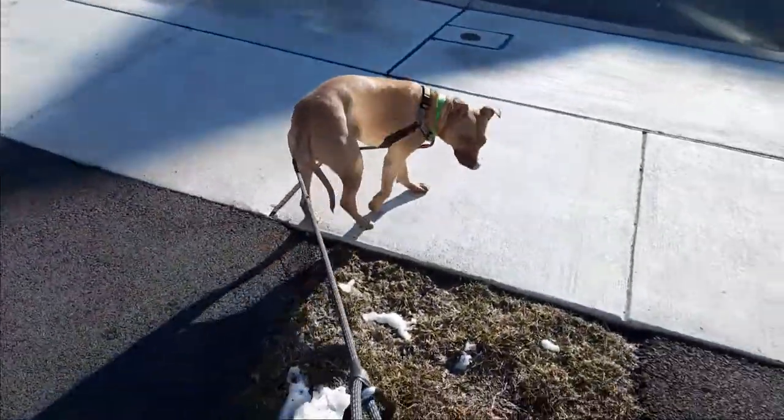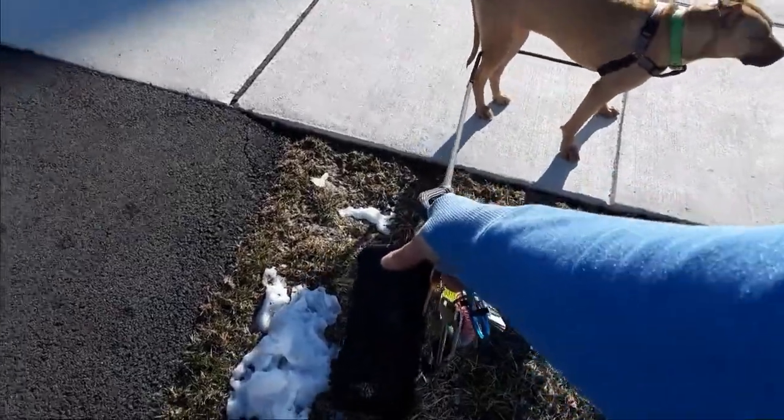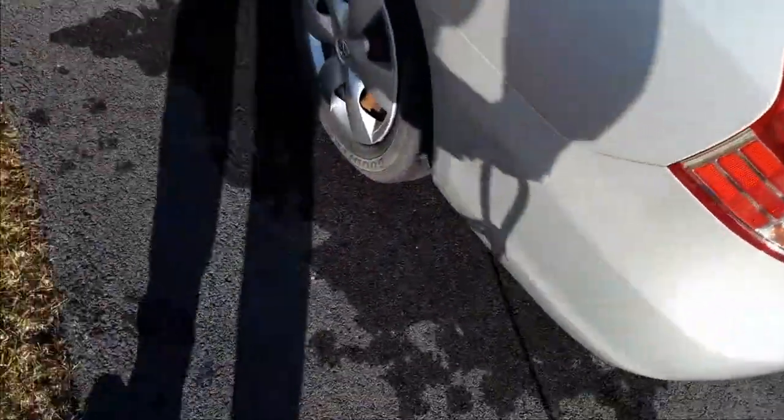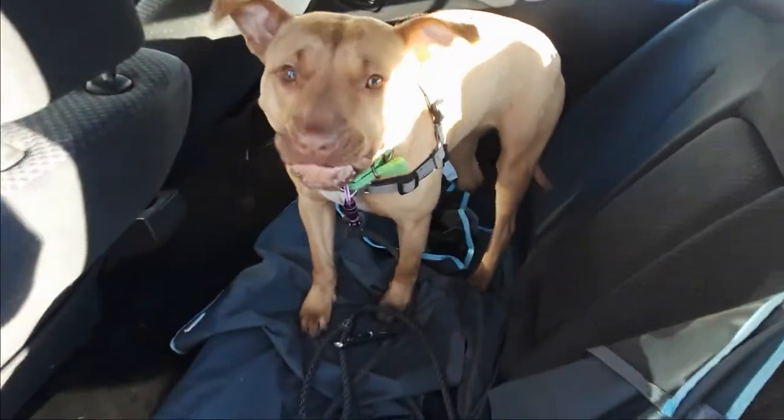We're not going for a walk, silly. Come on, gotta go. Let's go to the store. Come on, let's go to the store. This way. Winnie. Come on. Jump. Good girl. Yes. That's so good.